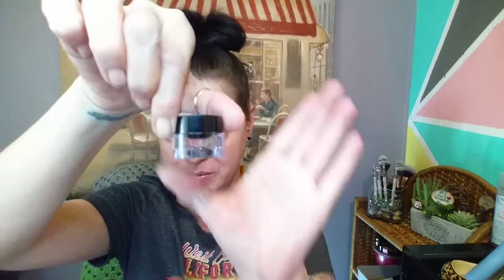It's kind of a jip. Look at all that empty space. It's a false bottom. It's a false bottom, guys. We got a false bottom.